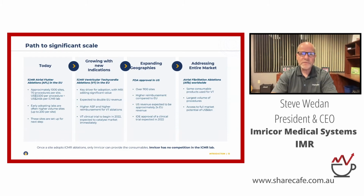Today, we started with atrial flutter ablations, which is a relatively straightforward ablation procedure. We started in Europe, where there are approximately 1,000 sites, and they do about 70 procedures per site on average across the whole of the EU. Imricor generates about $3,500 per procedure, so every lab we sign up with has about $245,000 US per ICMR lab for each year. And now note that the early adopters, of course, that we have are often higher volume sites, so we can get up to as many as 200 atrial flutter ablations.